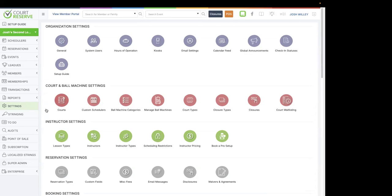Right, right. And just adding a little character to your member portal, making it stand out a little bit more and be a little bit unique. Absolutely. On your organization's member portal.